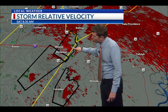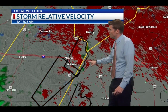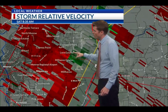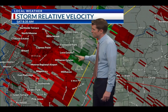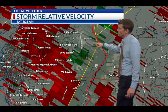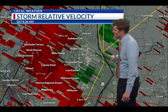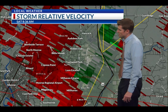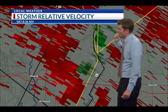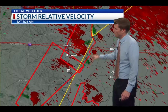So this area right here is still an area of concern as it starts to move into the eastern sections of the parish. Just kind of giving you that vantage point. Still at the same general area we were talking about earlier, the Millhaven Estates area, but now let's think farther to the north and east. Let's think a little bit farther downstream, the Audubon Park and Hidden Oaks communities, the Sawyer Road area as well. You can see Gum Ridge and probably Oak Ridge up on the top right-hand side of my screen. That's in Morehouse Parish, as we start getting close to the parish line with that particular storm.